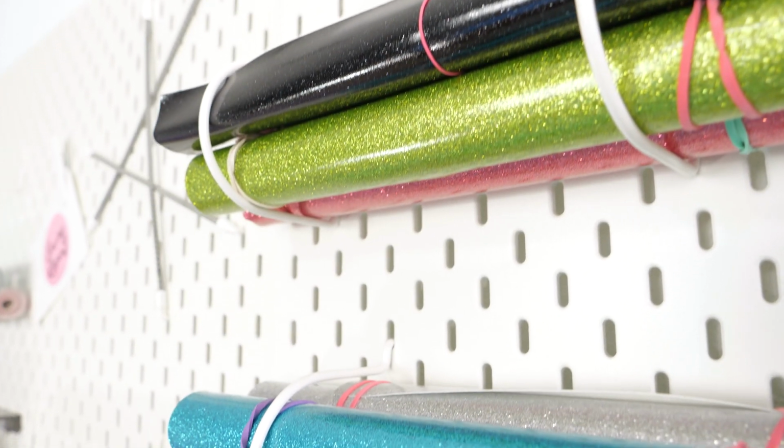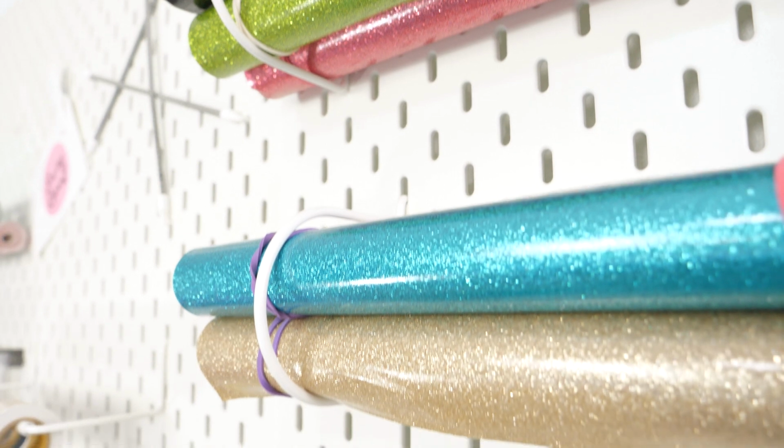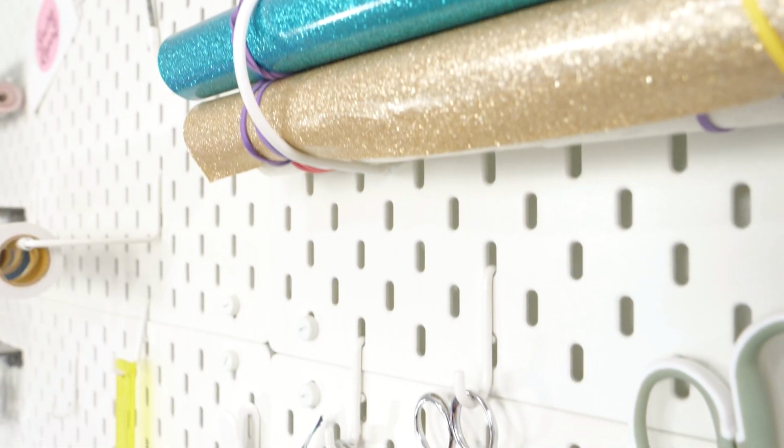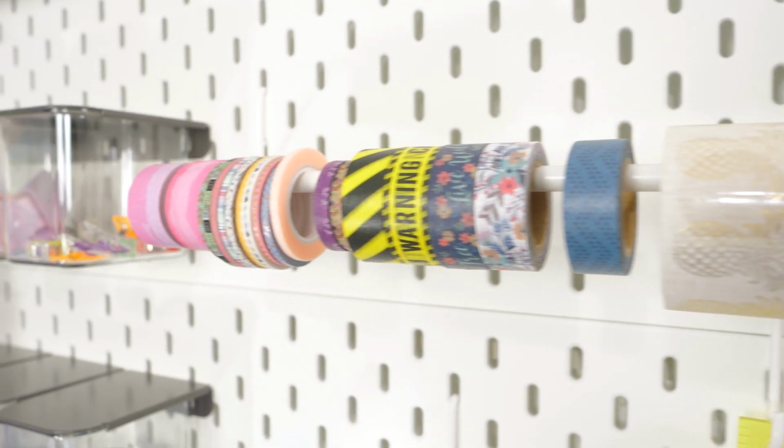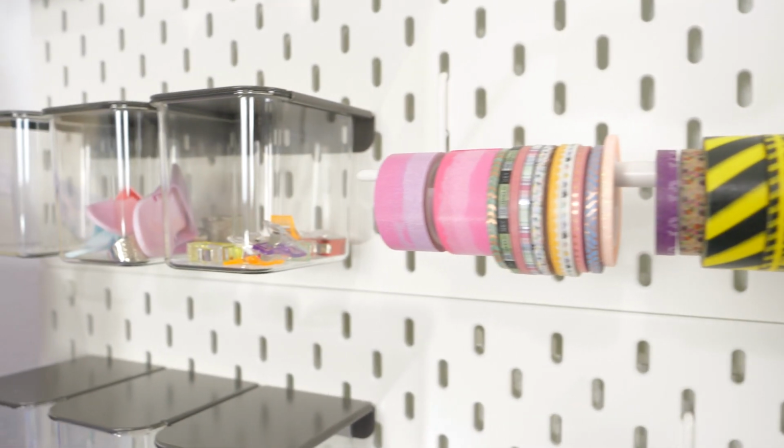But I think this will be a great backdrop for all the videos. Plus I've got a lot of stuff now very handy and at my fingertips versus being in a drawer or somewhere where I have to go out of my way to get it. So there's that. Plus you can see everything I use on a frequent basis.